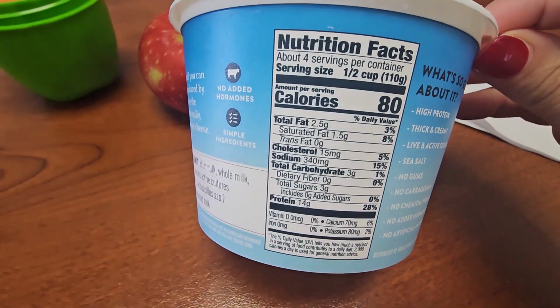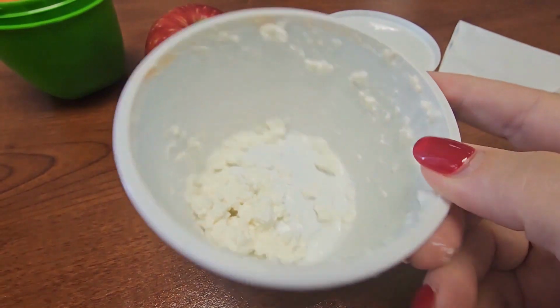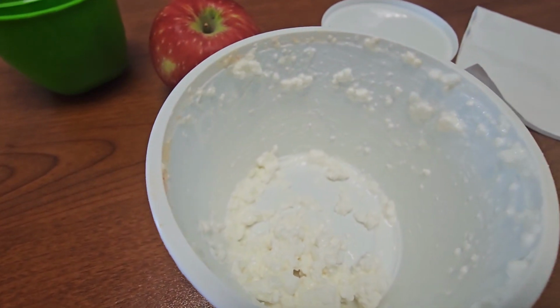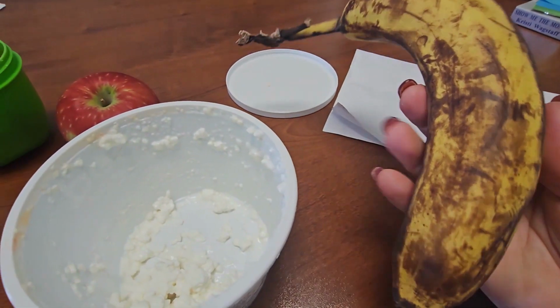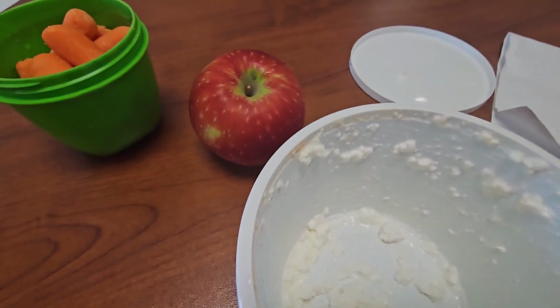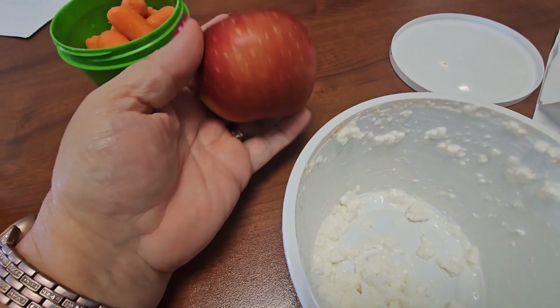I actually was getting my apple out of my fridge. I like to eat a little something right before I go home, especially days like this that I'm not sure what I'm having for dinner. So I thought about having the banana. It's just a little bit overripe for me, so I'm going to take that home, cut it up and put it in my freezer. The carrots I was going to eat, but then I really just wanted the apple.